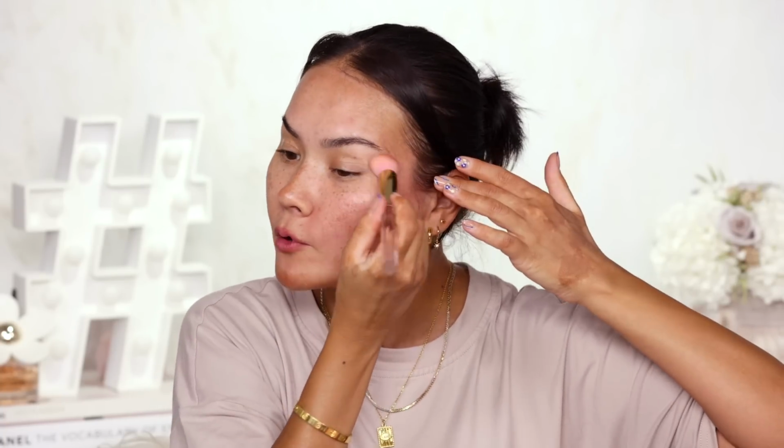The fact that this is like a skincare slash makeup hybrid product is what makes it interesting for me. I'm a big fan of Pixi skincare, and I feel like these products are what they really excel at. These hybrid, on the go sort of products.